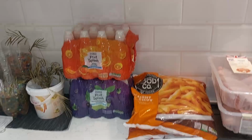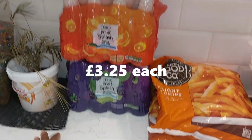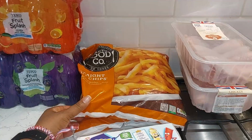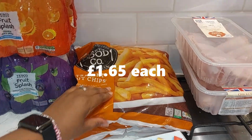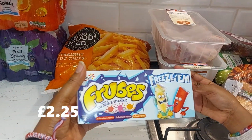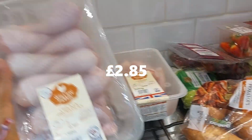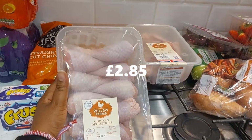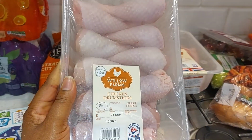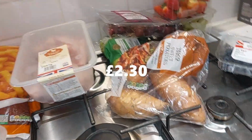Let's go. From Tesco, we've got this fruit splash juice. The kids love it so much and it's back to school next week. We've got straight cut chips, 2 packets. We've got frozen yogurts for Kamo. And I love buying their chicken as well as their wings because they are bigger than those from Lidl. So we've got chicken drumsticks and chicken wings.